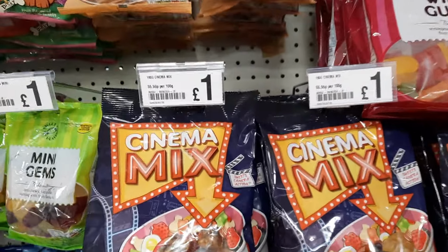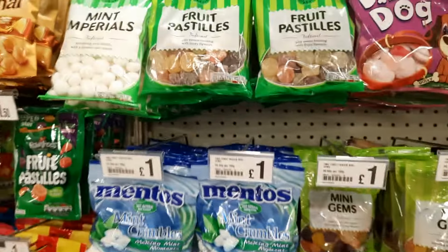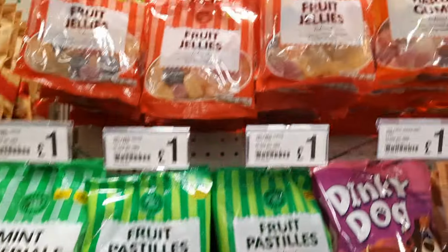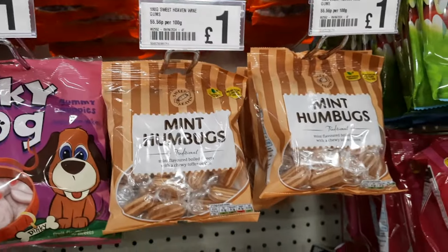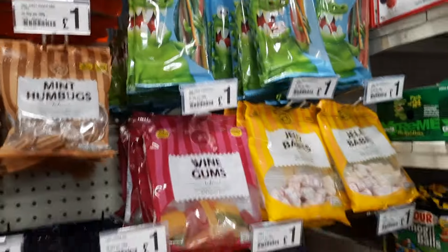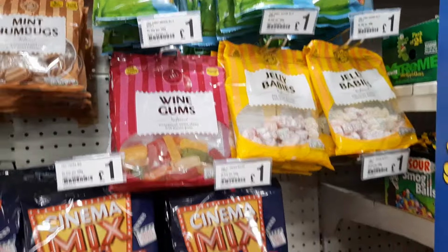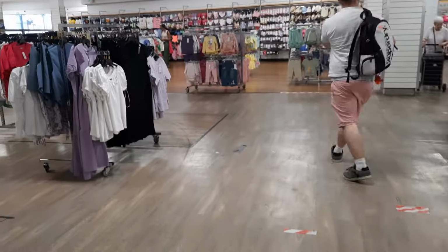But of course, you can also get sweet bags for a pound. Lots of them. Fruit pastels, fruit jellies, dinky dogs, mint humbugs. You know, chews for a pound. Wine gums too, they can go for a pound. If marshmallows are your thing, definitely do it.